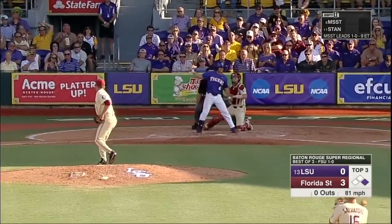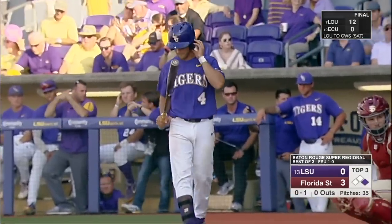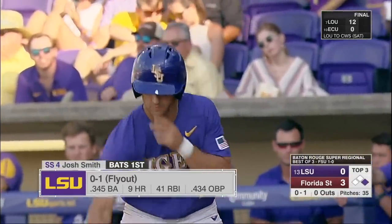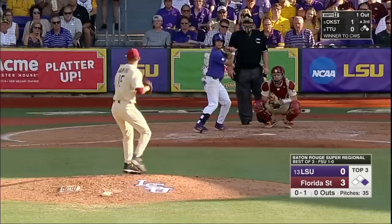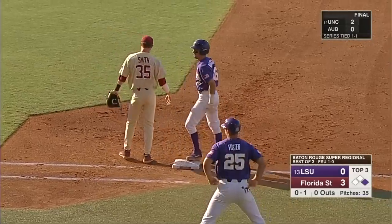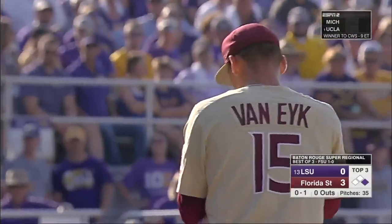Here's Josh Smith now. Smith, second round pick of the Yankees. It was a stressful draft day on Monday. He thought he'd be going in the first round to the Yankees. Ended up dropping to the second. A lot of confusion, a lot of stress. Talking to him this week, he said, man, if we had to play a game while that mess was going on, I would have been out of my mind.